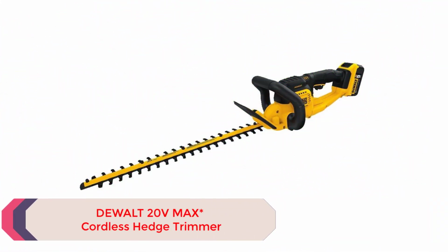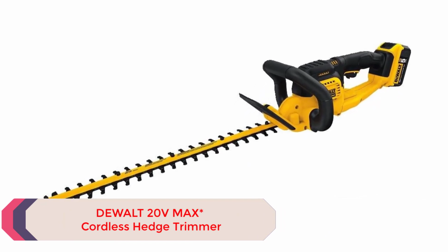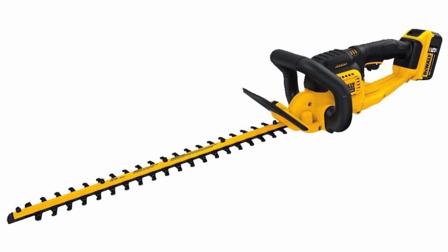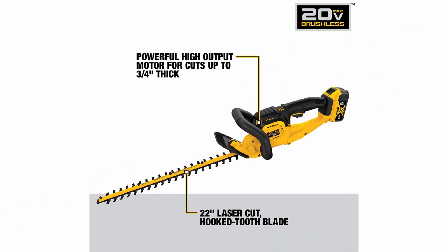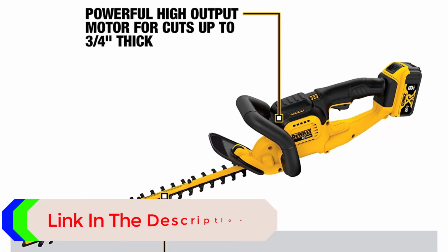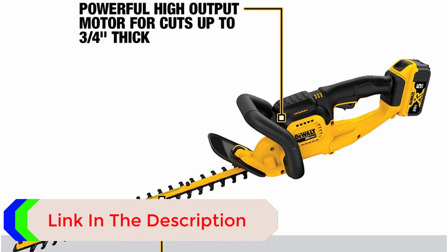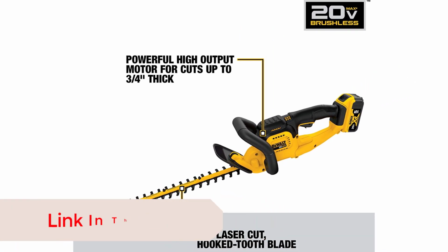Number 4. DEWALT 20V Max Cordless Hedge Trimmer. If you're looking for a no-nonsense cordless hedge trimmer that isn't going to die on you halfway through the job or take ages to charge in between uses, you'll want to consider the DEWALT 20V Max Cordless Hedge Trimmer. This standout trimmer was designed to run for more than an hour with a single battery, but it also works with any DEWALT brand battery. This means you can easily stock up on multiple batteries and always have a backup pack ready to go, extending your device's life for several hours.